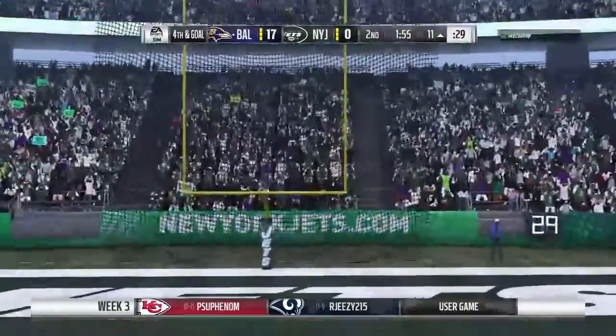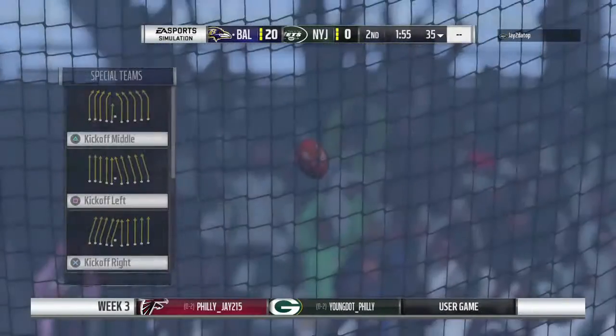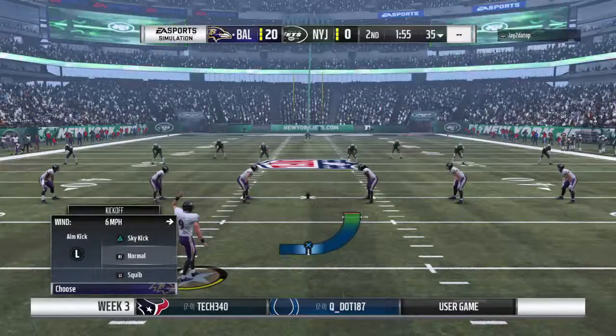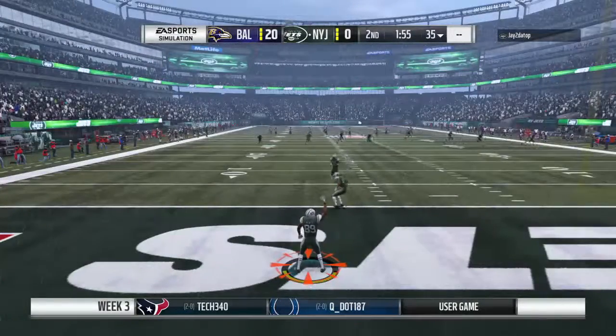And Tucker's kick right there. It's good. And the lead now increases to 20-0. No problems in the field goal department so far. He's 2 for 2. Pretty reliable here in this game, isn't he? And to me, that bodes well for them. If they need him late in the game, his confidence should be sky high.